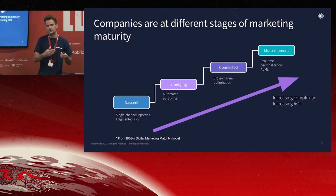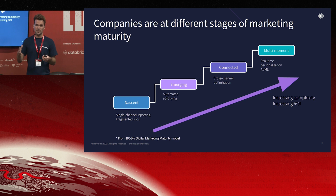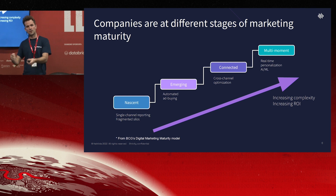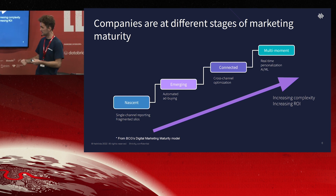We see companies do the same basic task at several different stages of maturity. So there's quite a nice model from BCG called the Digital Marketing Maturity Model. It starts out at nascent, where basically a marketing team is just operating within a single third-party channel. So you might be running campaigns on Facebook and using Facebook's in-platform reporting to see, okay, how many users did this generate, how much did we spend, etc. So the data is typically fragmented and it lives on the third-party silo.